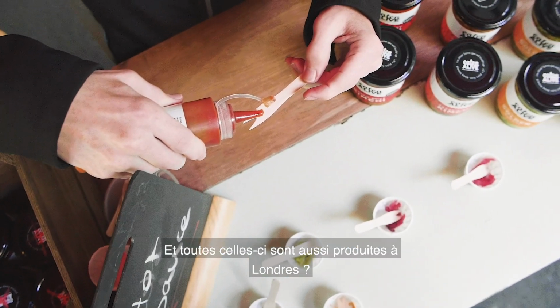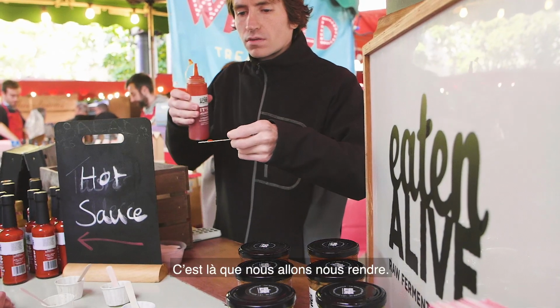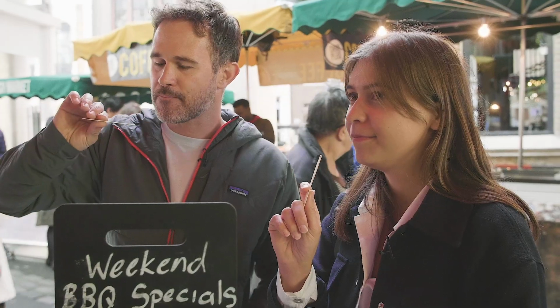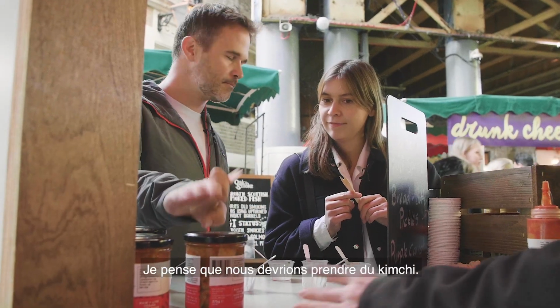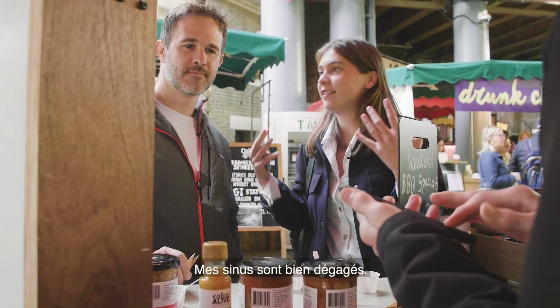Yes. And these are all made locally in London too. In Battersea, yeah. That's where we're going to go. The two chefs. Exactly. You're going to visit? Yeah. Hello. You go and say hello, that's for you. So much more dimension to fermented hot sauce than tomato ketchup. I think we should get some kimchi. Yep. The classic spicy. Okay. And my passages are cleared.